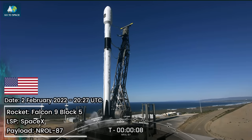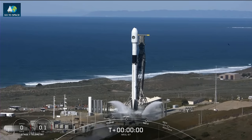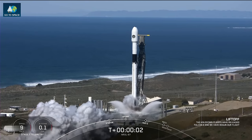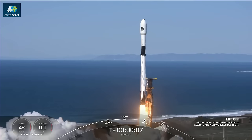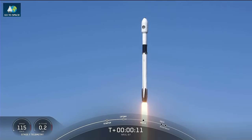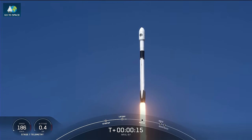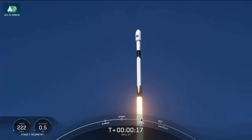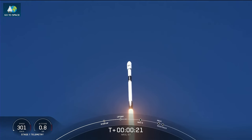10, 9, 8, 7, 6, 5, 4, 3, 2, 1, 0. Ignition. Liftoff of NROL-87. Go Falcon, go. Vehicle is pitching downrange. Nominal first stage chamber pressures.